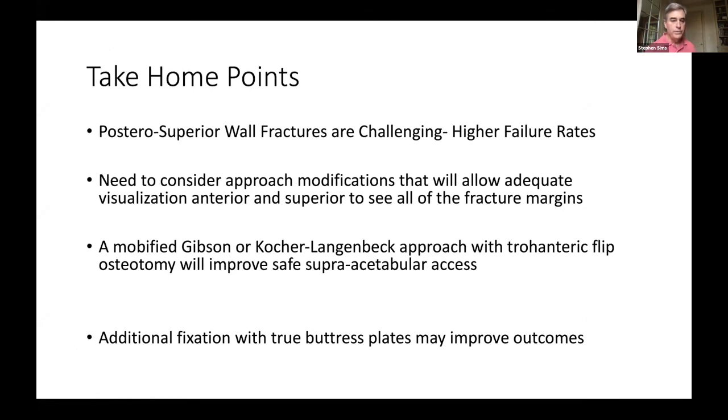So, take-home points: posterior superior wall fractures are challenging. They have much higher failure rates in the literature. You need to consider an approach modification that will give you adequate visualization to see the anterior and superior extent of the fracture so you can actually see the fracture margins. A modified Gibson or Kocher-Langenbeck approach with a trochanteric flip osteotomy is safe and will give you supraacetabular access that you can't get safely through other approaches. And additional fixation with true buttress plates may help improve the outcomes with this group of injuries.